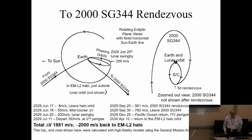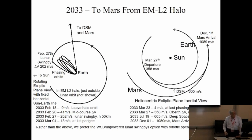This just shows a similar trajectory. It would actually rendezvous with this small asteroid, 2000 SG 344. It could be done from the halo orbit with a total delta V of under 2 kilometers per second. And this would be a great opportunity for a science mission. We were suggesting it might be done as a crewed mission, as a test, before you actually went on to Mars, where the delta Vs are quite a bit higher. But I'll give them next.